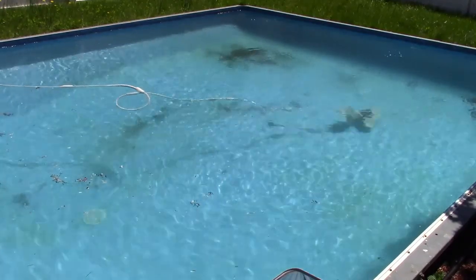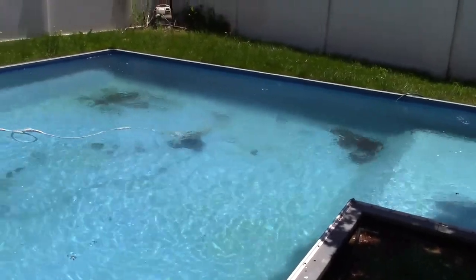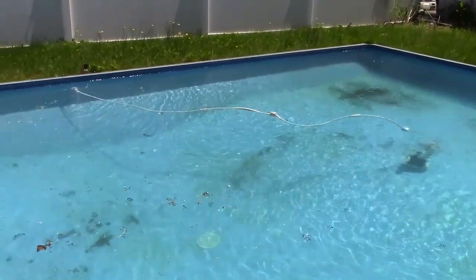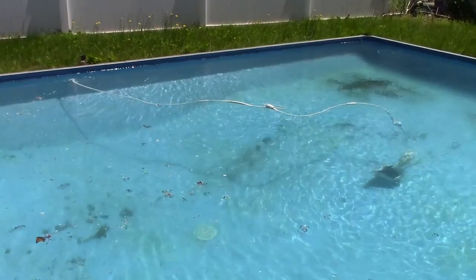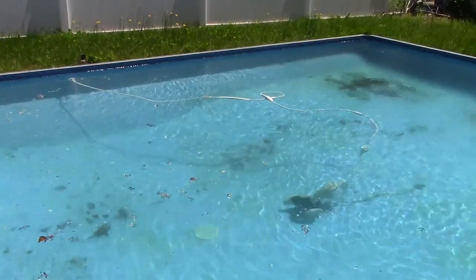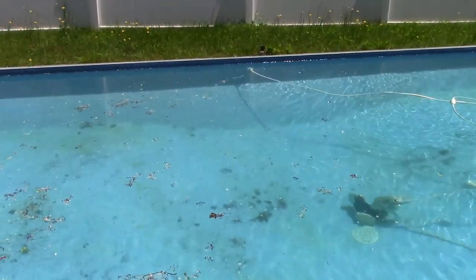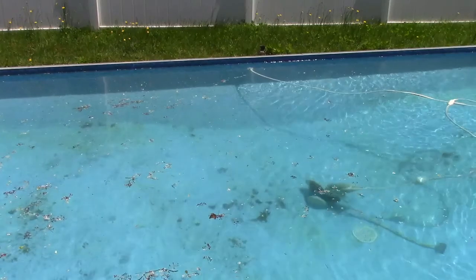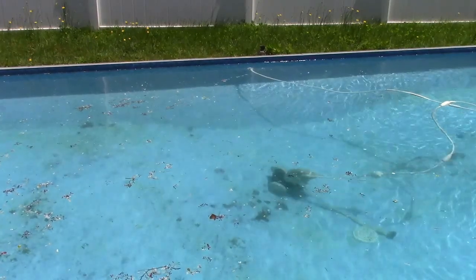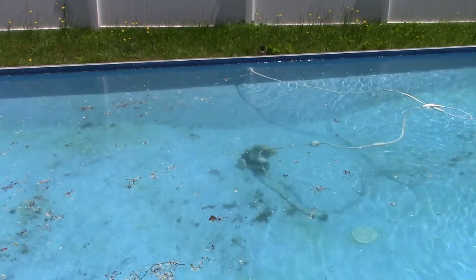So in not much more time, the pool will be absolutely perfect. At this point, it's not the cleanest in the world, but I don't think anybody would be that squeamish about swimming in it at this point, so it's probably ready. So that's going to wrap up pool opening for 2021. Certainly nowhere near as bad as in previous years, but could have been a lot better.